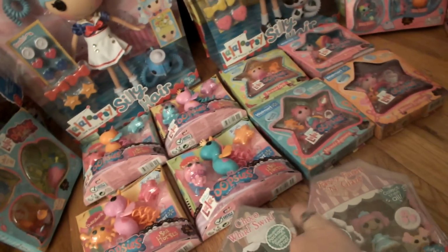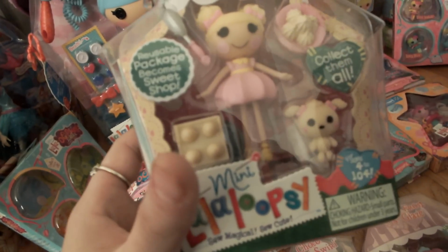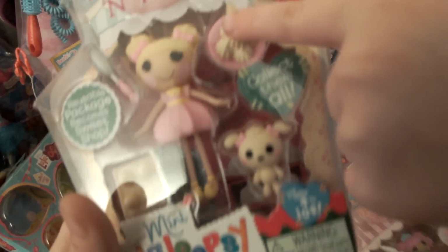One of them has a new hairstyle. It looks like little frosting, little dollops. Dollop, light and fluffy. This little dollops was a cute puppy.